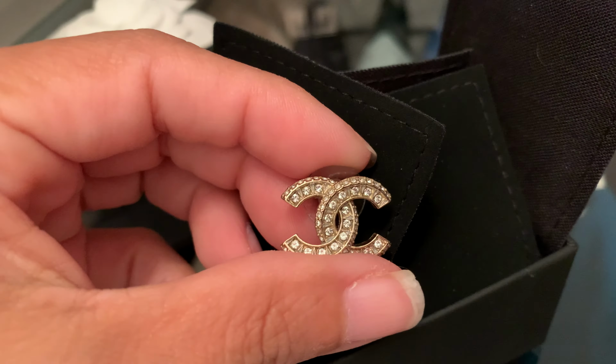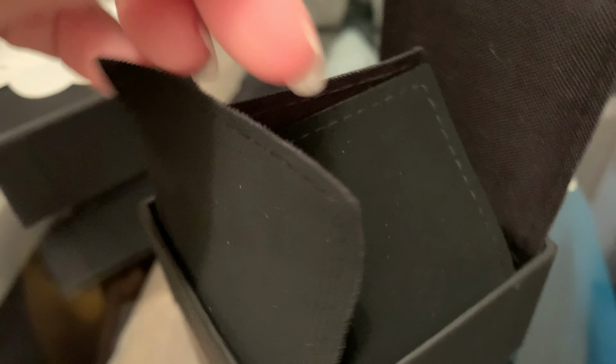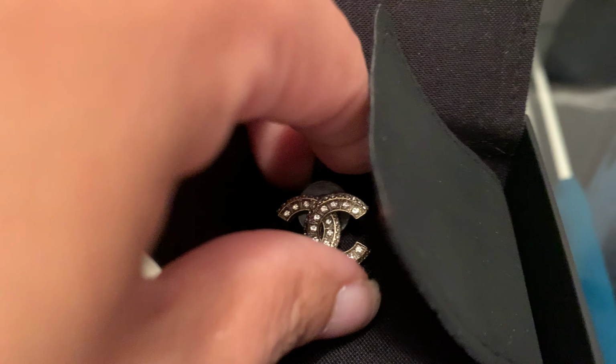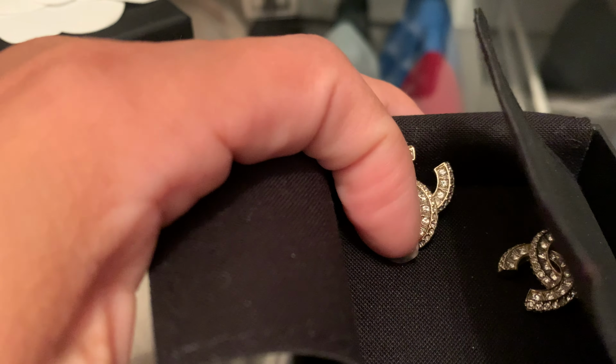The back, and it has a Chanel imprint there, so you know that they're authentic. Again, I got these from Saks. These are the little bit bigger ones. They didn't have the smaller ones, and I love them.